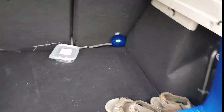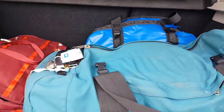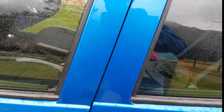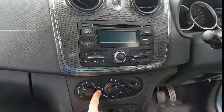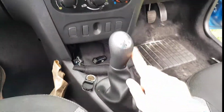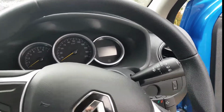Trunk space wise, I have to say it's fairly impressive. Got a huge duffel bag and 4 knapsacks. And features wise, it's been fine. Air conditioning, stereo with a USB port. I have to say, manual, it's been fun. One little outlet for charging devices. Oh no, pretty good car.